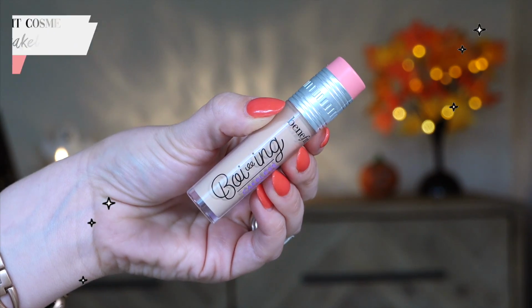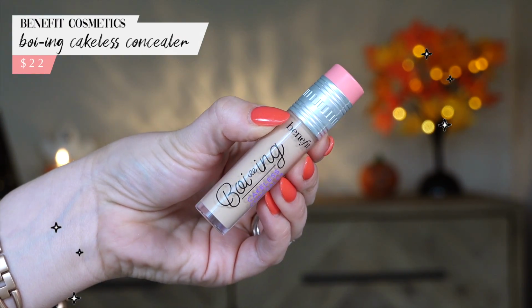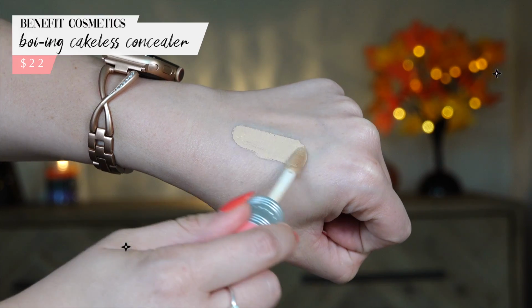This one took me by surprise, completely by surprise. It's the Benefit Boi-ing Cakeless Concealer. I didn't think I would like it. I wouldn't have bought it. But when I was swatching it in Sephora and deciding if I wanted to buy it, I just fell in love with the packaging. And I was like, you know, Benefit has been known for some decent concealers over the years. Why don't I give this one a try? Bold claim saying it's cakeless, you know. You guys, this is an amazing concealer, period.